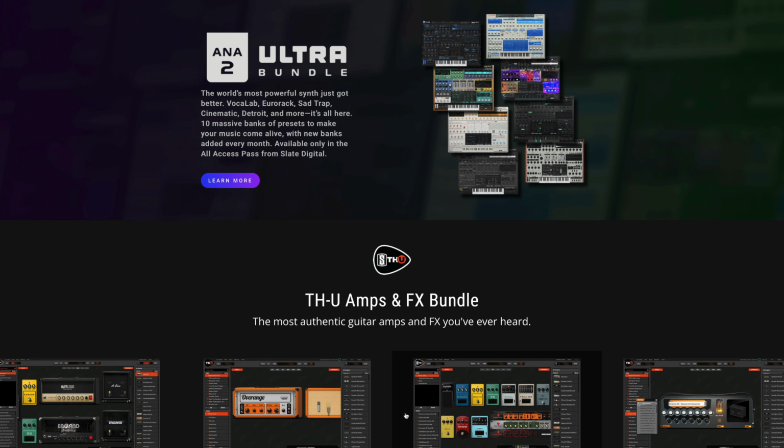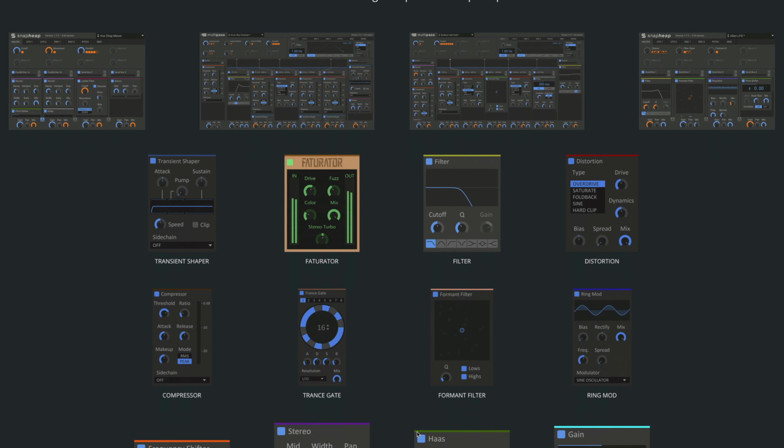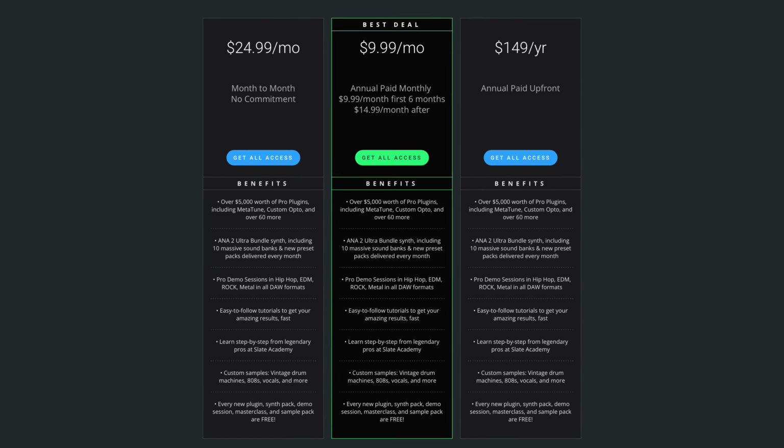But to make the deal even sweeter, they also partner up with other companies to include some of their plugins in the bundle. For example, as mentioned earlier, in the bundle, you also get Anna 2, the VST included, and the entire Kilohertz plugin collection, which if you're not familiar with, then you definitely should. My only gripe with this entire bundle is that you cannot own it outright. It is strictly subscription, but despite that, I still think it's worth the money.